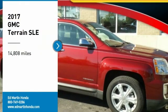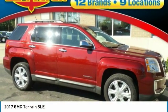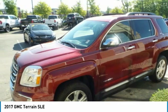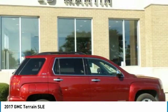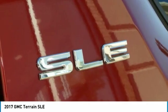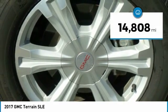Come test drive 2017 Terrain. The GMC Terrain combines the benefits of a crossover with the style and functionality of an SUV. Terrain offers uncompromised capability, a balanced stance, and a commanding view of the road, letting occupants enjoy a confident driving experience. And an EPA estimated 32 highway MPG is not bad either. This vehicle has less than 15,000 miles.